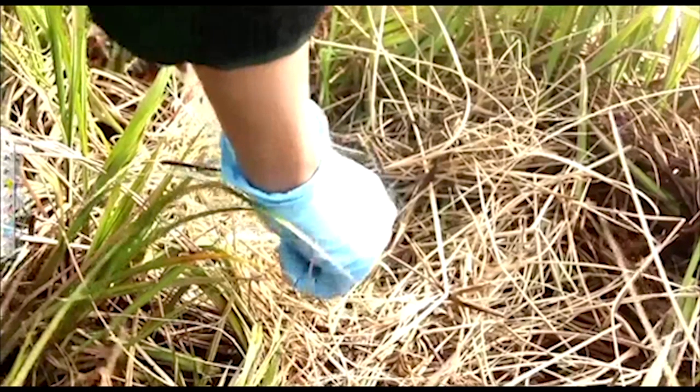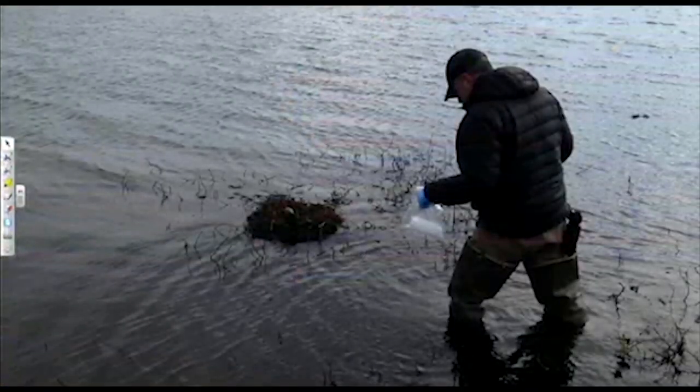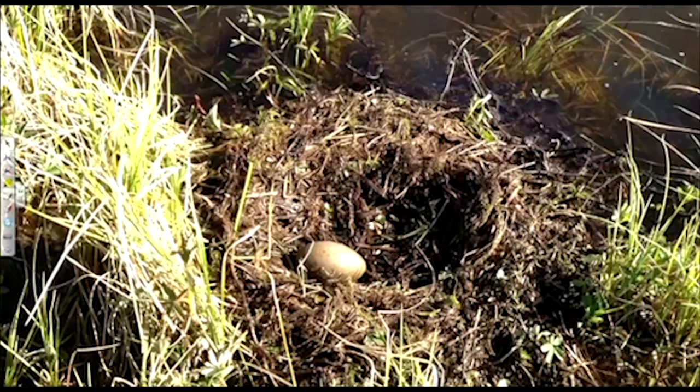And so my role is to examine that. We do that by taking samples and looking at those samples for the contaminants or the chemicals of concern that are in them. They are toxic. They can cause damage, particularly to developing young, like bird embryos in an egg.